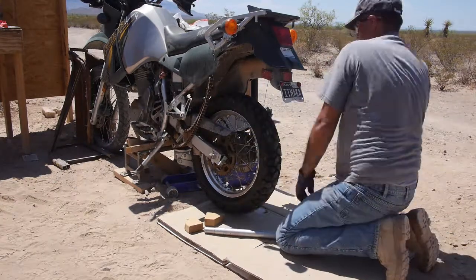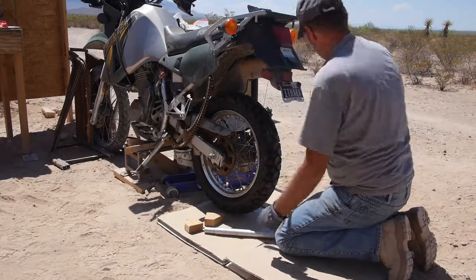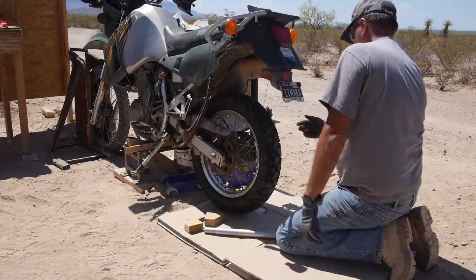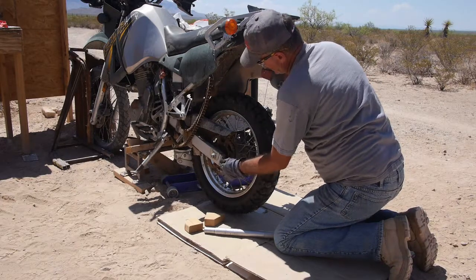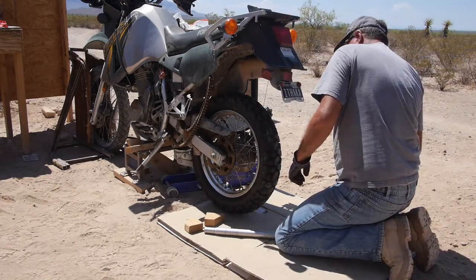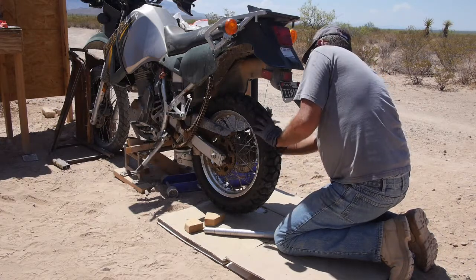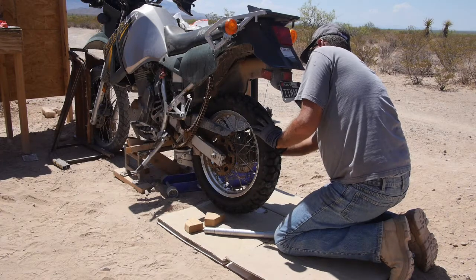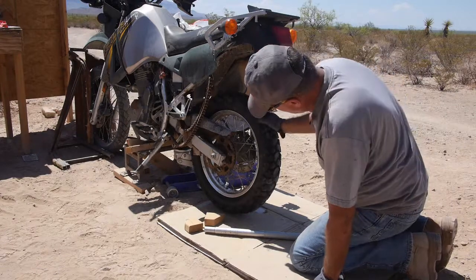There you go. Last thing going in, look for your cotter pin hole. Makes life easier if it's sitting straight up and down where you know where it's at. If you don't know where it is, you got to keep turning the nut till you find it. It's still doable, it's just a pain in the ass. Okay, I'm going to get the washer on there, castellated nut. Okay, wheel is basically on there.